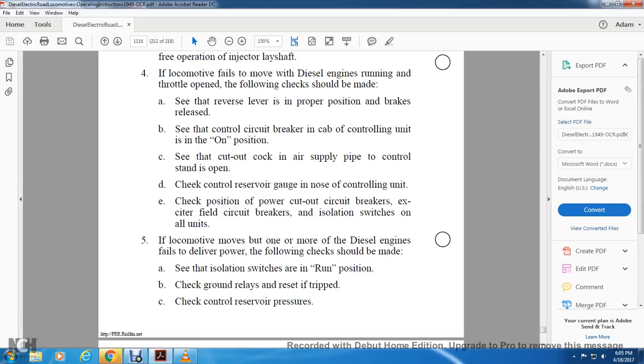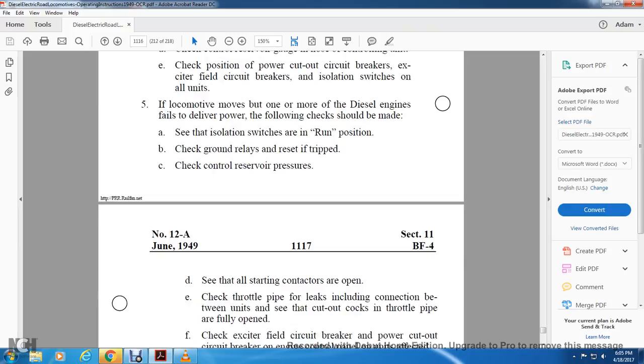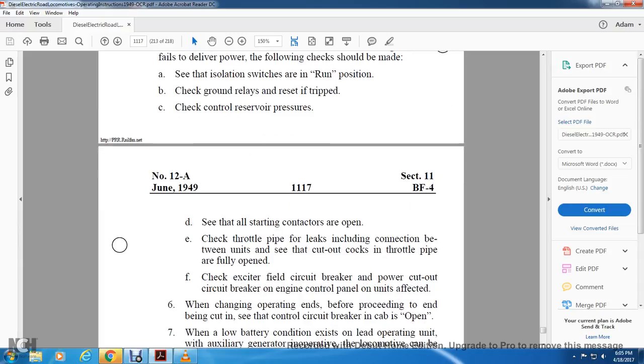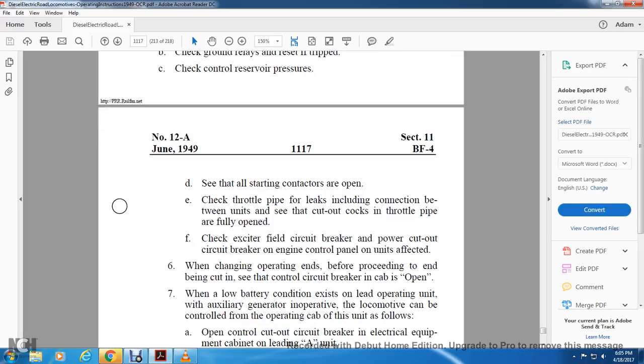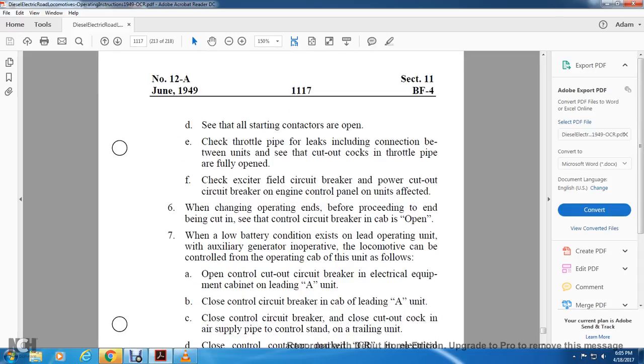If one or more of the diesel engine locomotive units fail to deliver power, the following checks should be made. See that the isolation switch is at the running position. Check the ground relays and reset the strip. Check the control reservoir pressure. See that all the starting contactors are open. Check the throttle pipe for leakage, including connections between the units, and see that the cutout blocks and throttle pipe are fully connected and fully open. Check the exciter field circuit breaker and the power cutout circuit breaker on the engine control panel on the units affected. When changing operating ends before proceeding, see that the control circuit breaker in the cab is open.